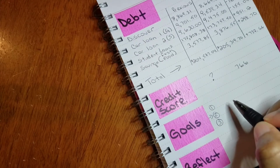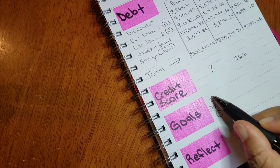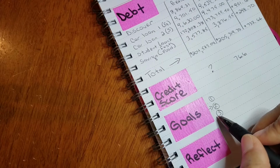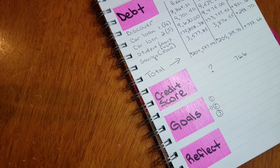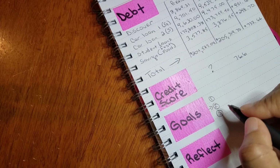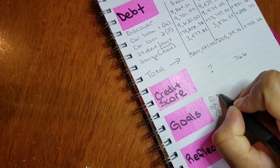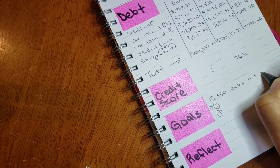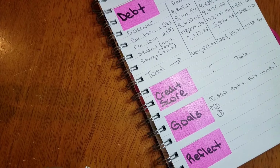All right, in terms of goals, I set up 3 goals for the month of January, and I want to be consistent. I want to have 3 goals for every single month this year. So let's see what my first goal is going to be. $50 extra this month. How am I going to do that?